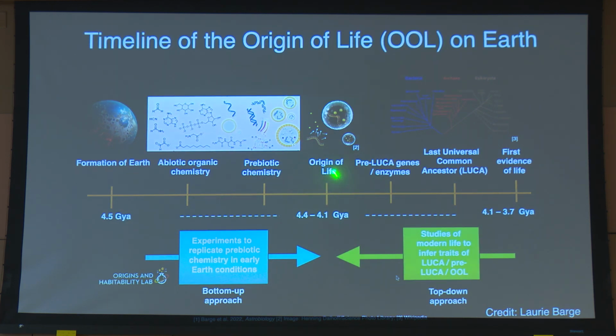And over here, the origin of life essentially is happening, rising in the middle of this timeline, about 4.4 to 4.1 billion years ago. And so one talks a lot about the first evidence of life, backing up from that time to the last universal common ancestor, or LUCA, which you might have heard about. So that's really our most recent common ancestor to life as it exists today.